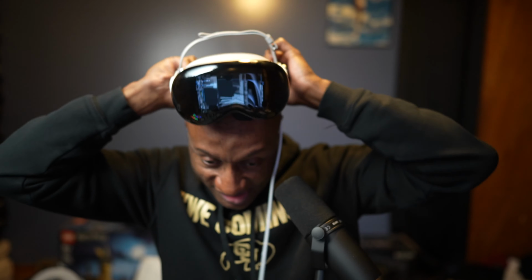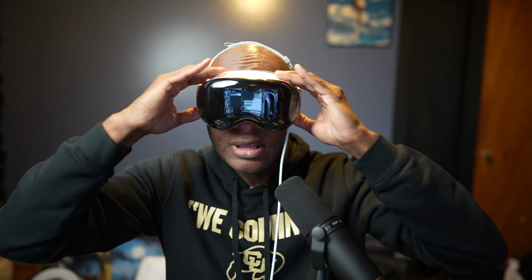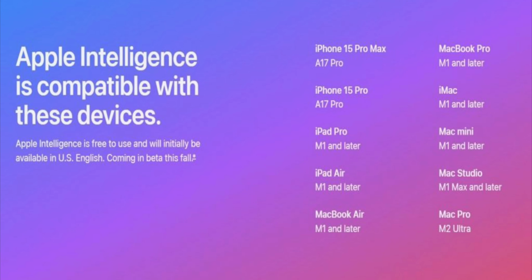And yes, I cannot be the only person sitting here wondering why my Apple Vision Pro is not going to get Apple Intelligence. So let me break it down in case you missed WWDC this past Monday. Apple Intelligence is coming later this summer as beta, and it's coming to any iPad that runs an M1 or newer chip. That means M1, M2, M4. And it's also coming to iPhone 15 Pro and Pro Max because those phones have the A17 Pro chip. Also coming to Mac with the same M series chip and whatnot.